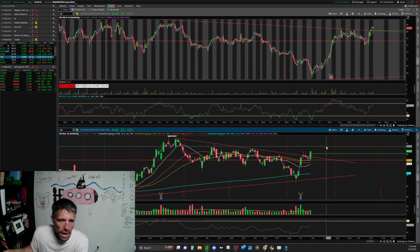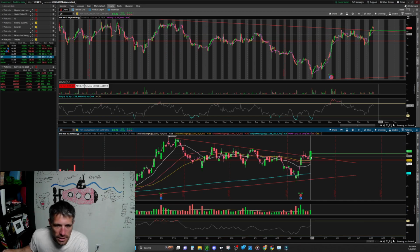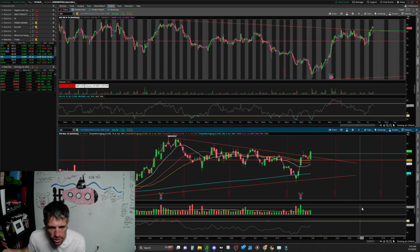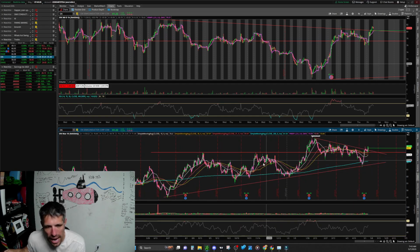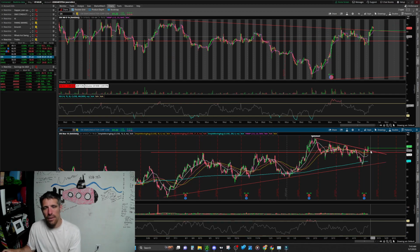Just want you guys to know I do have a bias on this, but on this breakout, I do expect it to continue. If it doesn't want to continue, this is my stop loss. If I stop out, then I'm going to wait for it to come back down to this 200-day moving average before trying to get more shares in. But I do like this. I like the tightening range.